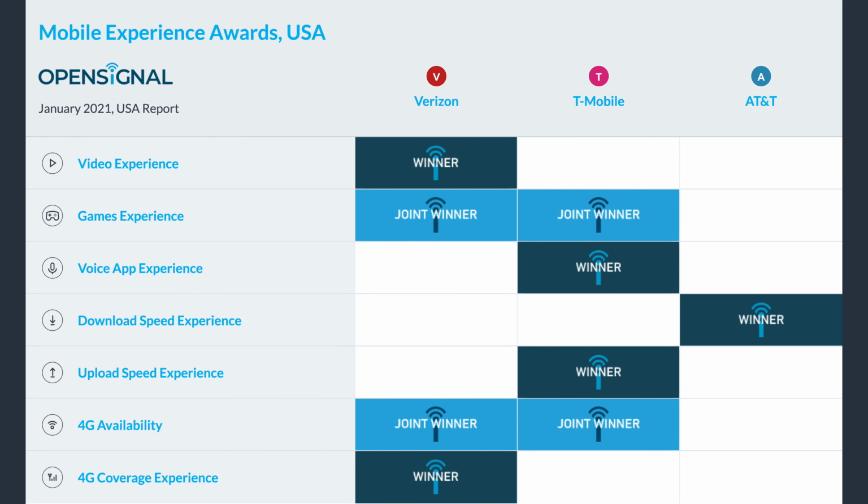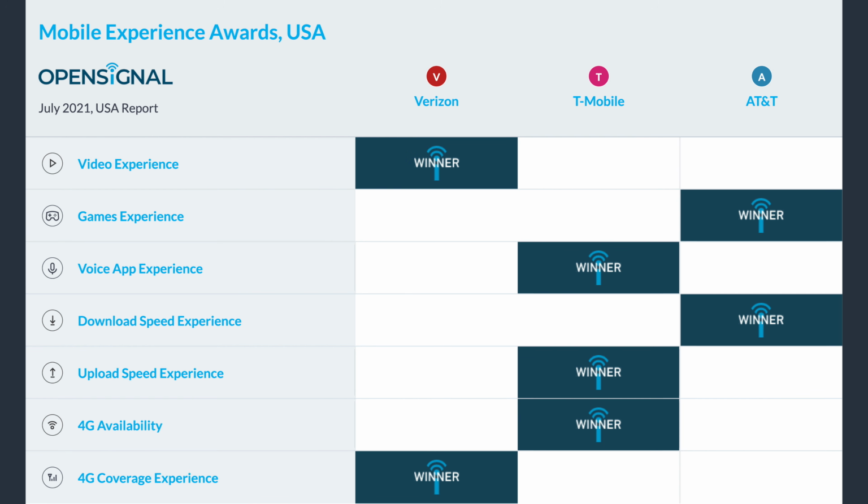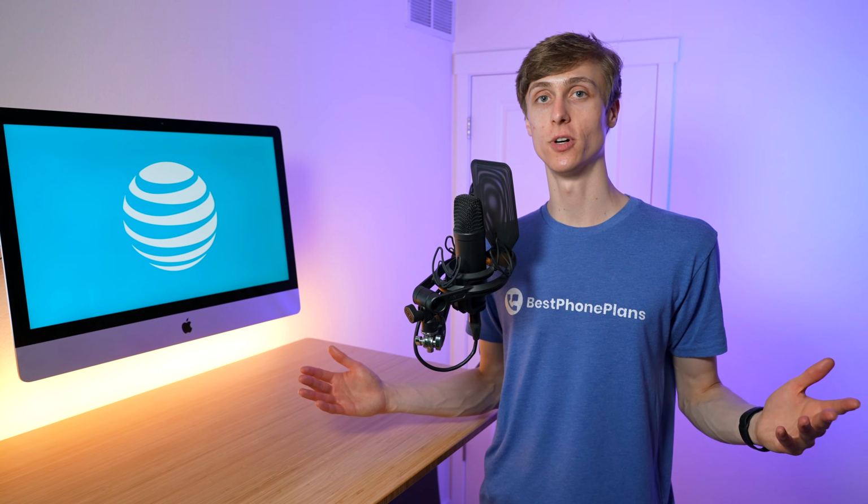And when we look at OpenSignal, it's a different story. Actually, OpenSignal just updated their report for July 2021, and their rankings went from this to this. AT&T wins in the games experience category and the download speed experience category. Verizon and T-Mobile have solidified wins in all other categories. Still, AT&T ranked ahead of T-Mobile from all research firms in both the coverage and data speeds categories.